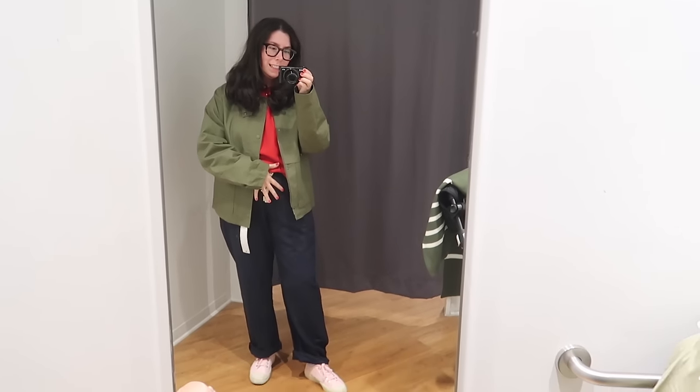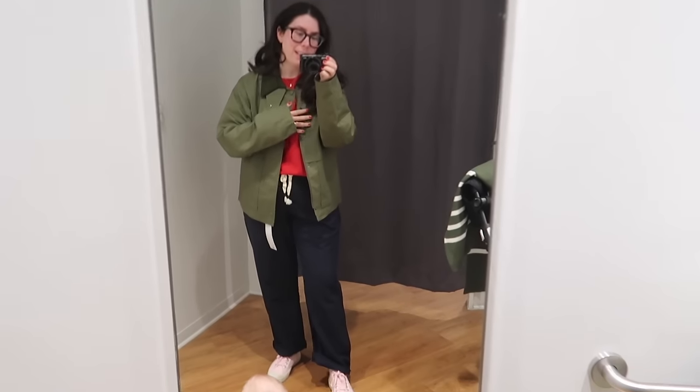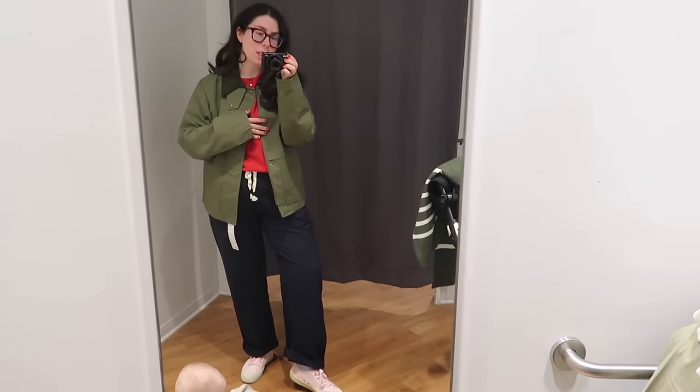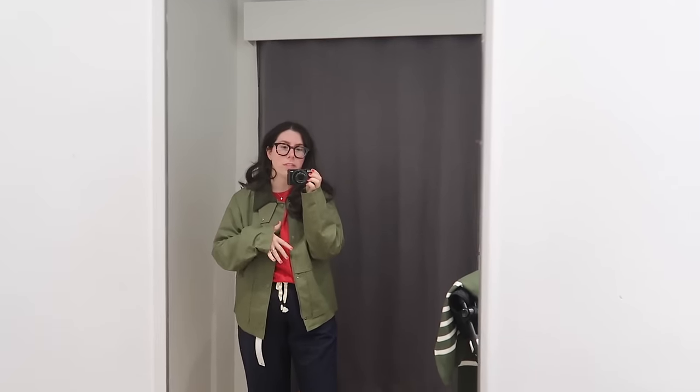Oh my god, I'm obsessed with this outfit. The green with the red, with the navy, with my pink shoes. I love it. I think the trousers, I just need to shorten. But I know they do that as a service at Uniqlo, so I'm gonna ask them if they can shorten them for me. These are large, but they're so comfy. Oh my god, they're so comfy.